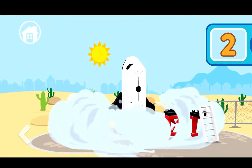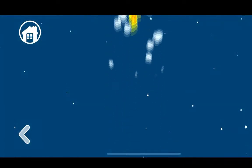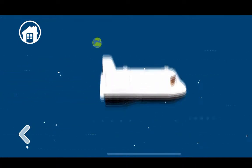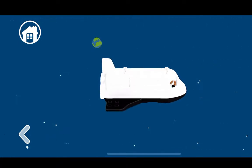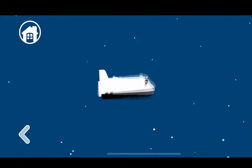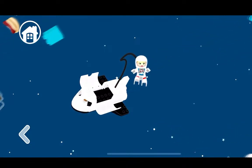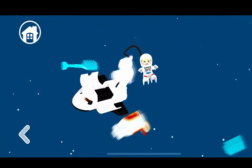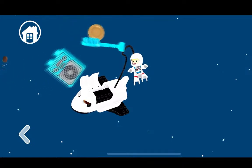Countdown. 5, 4, 3, 2, 1. And go! This is open space and many, many stars and planets. Super. Oh, look, it's a meteorite. Do you see it? Oh, no, it crashed in the spaceship. The ship depressurized. And all the things of the astronauts flew out of there. We need to collect them.